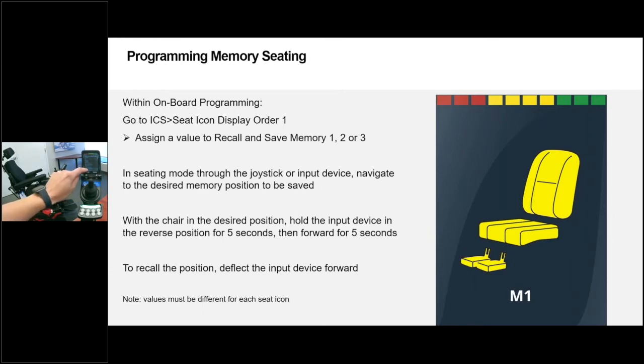So once we have our save memory 1 and 2 set to 0, we'll go back to the drive screen again, and we'll let the ICS electronics reset themselves, just so we can learn that change in programming. And because we have changed that save feature to 0, our memory icons will still appear. So we have M1 and M2.